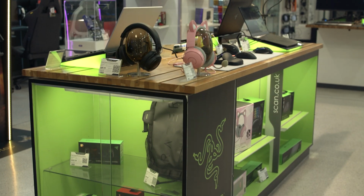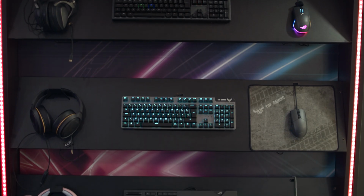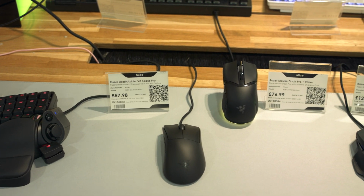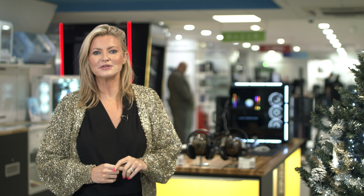For gamers, we have a whole host of accessories and peripherals from all the top brands, such as mice, keyboards and headsets, which are always a welcome gift for a gamer, so check out our vast selection of these. But here's a few gift ideas picked out from our Scan Pro gaming team.